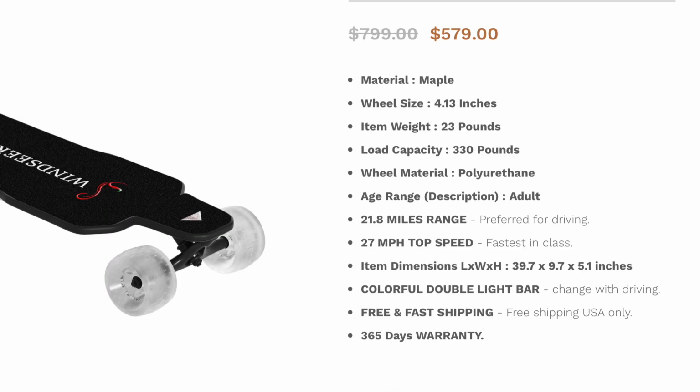I mean, let me give you some specs on this. First of all, it's got these cloud wheel type wheels on it, and it's a hub motor board. The board is made of maple. It's only 23 pounds, so it's a pretty lightweight board in comparison to a lot of other boards. That's probably because it doesn't have a huge battery pack on it.